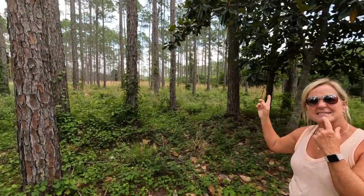We'll show you some video of what some of the houses look like here and the theme of the place. And how appropriate. Being from Mississippi originally, the state tree, and I think the state flower as well, I need to research that, or I should know that, is the magnolia. How appropriate.